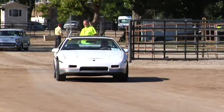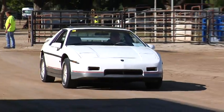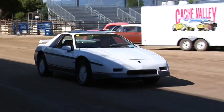All right, next car coming in is a white 1984 Pontiac Fiero. Owner's name is Buddy Gibson from Hyde Park, Utah. Was picked by one of our club members, Adam Dokas.